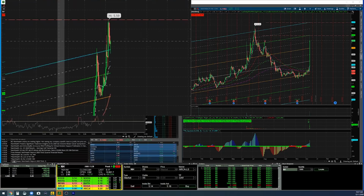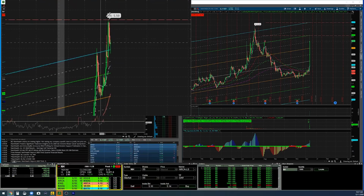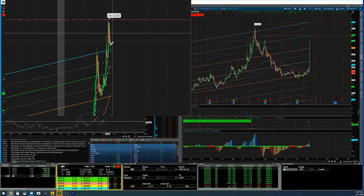So that's going to get the P&L up to $8,900 green on the day. So we're almost to a $10,000 day. Not that I'm trying to get there. I'm just taking advantage of the setup I see and then taking whatever money is provided within the move that I feel is doable.